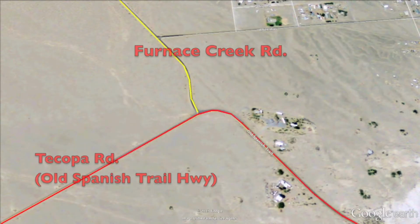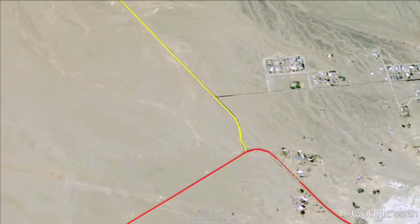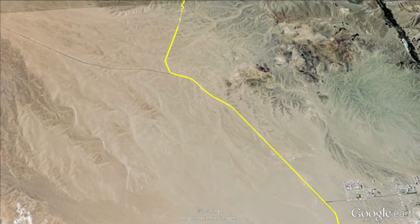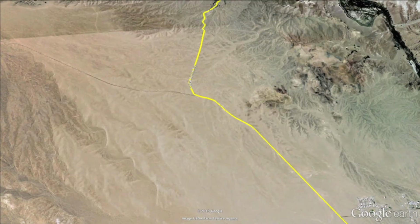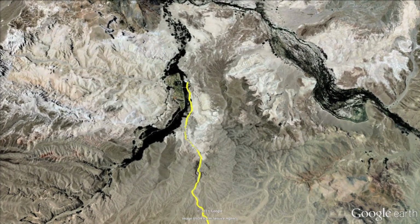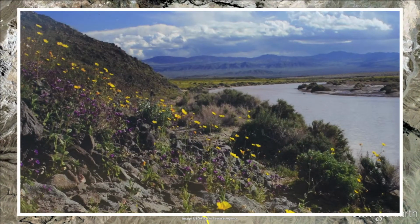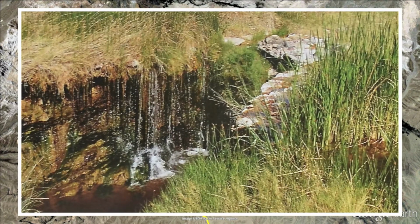The next leg of our itinerary is China Ranch Date Farm. Make a left turn onto Furnace Creek Road. Go about a half a mile till you see this sign, and you'll be making a right turn. To get down to the ranch, you will be on a windy dirt road that passes a couple of old mines. Once down to the bottom, there's the Amargosa River with cottonwood and willow trees, and there's even a year-round waterfall.